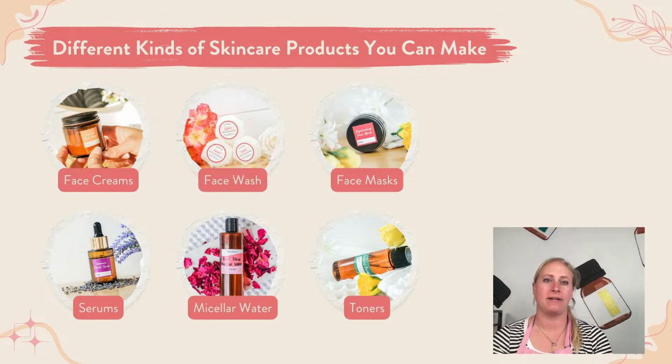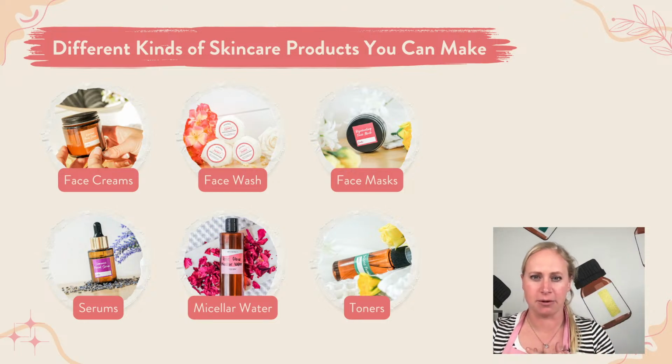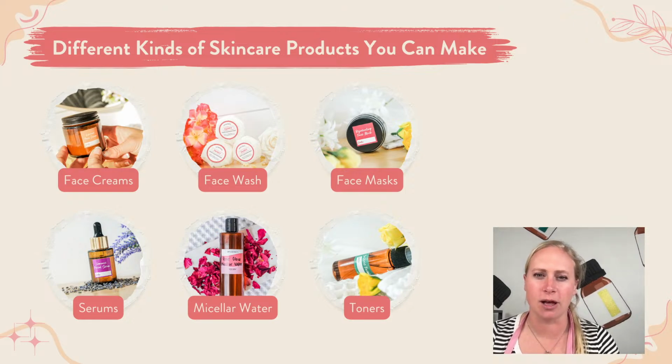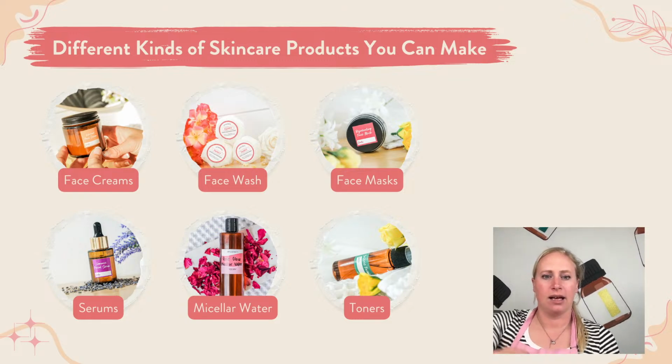Serums, face wash, face masks, micellar water, which is a really gentle cleanser. You can use it as a makeup remover or as a cleanser. And I have a really great new micellar water recipe on our website. If you search in the search bar at simplyearth.com, Rose Glow Micellar Water, that will pop up. And you can also make toners. So many face care products, and face masks. Oh, I do have that on there.